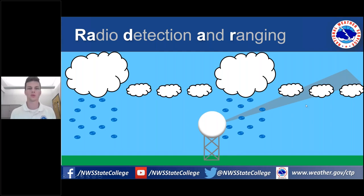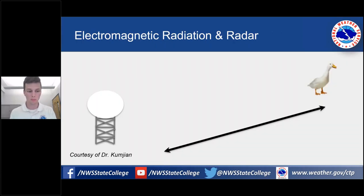And just a little known fact, the radars that we use to detect precipitation and other things actually can't detect clouds. So whenever you're seeing any signature on radar, you're not seeing clouds. You can only see things like precipitation, things that are a little bit bigger. Cloud droplets are just a little bit too small.